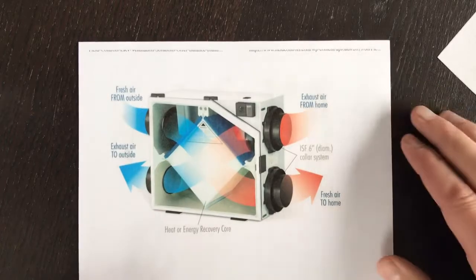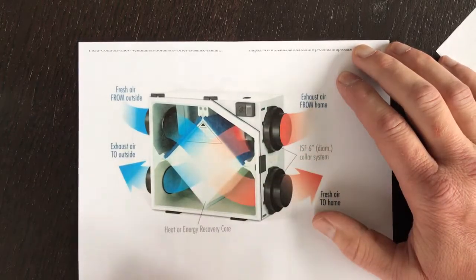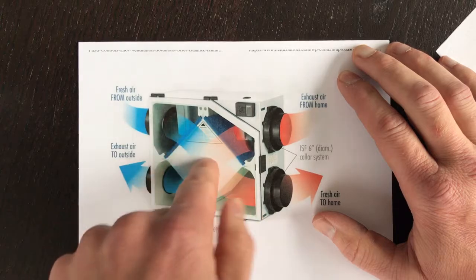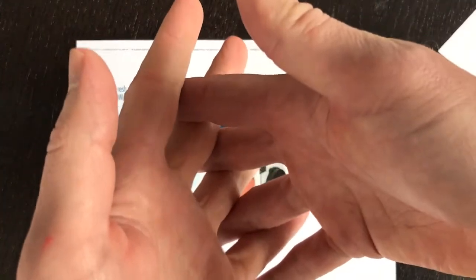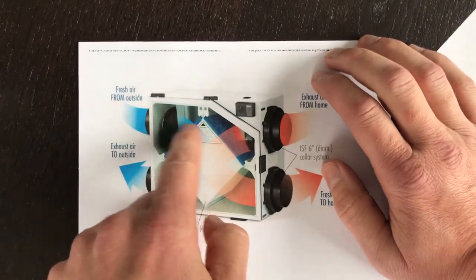So let's use the winter as an example. It's 30 degrees out, but the classroom is 70. 70-degree air goes outside, and when the 30-degree air is coming in, it picks up the heat energy from this air, and it transfers it to the air coming in without actually crossing the air paths. These air paths go through a core. It's almost like straws that are crisscrossed. So you don't get the contamination from the air going out, but you get the heat from it.